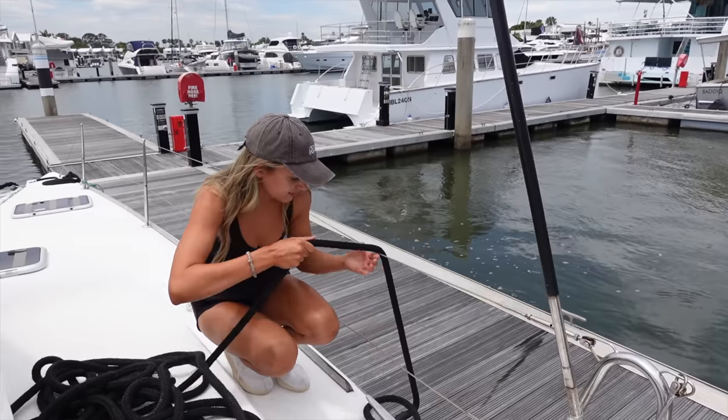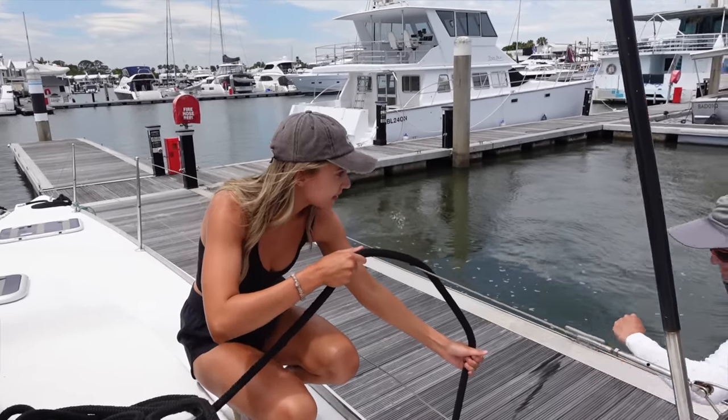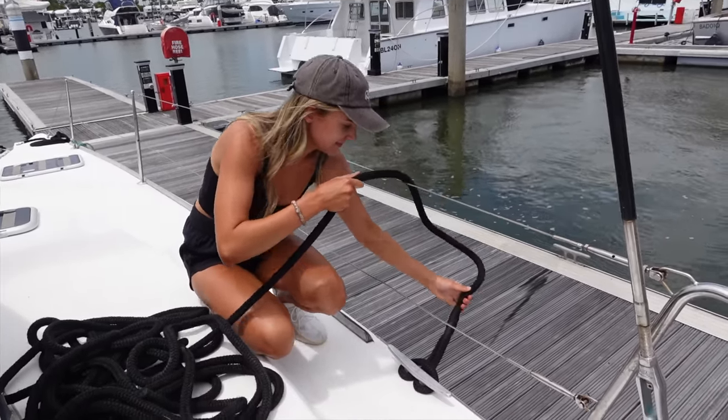The forward cabin. Wanting to get our skipper's license, so that's what we're going to be doing this week. So we'll take you along, we're going to vlog each of the days. We're sailing around 70 nautical miles to somewhere called Moreton Bay. Preparing to leave the dock shortly, and Summer is learning some rope skills.